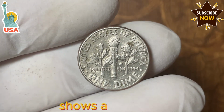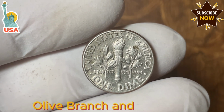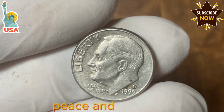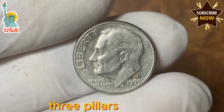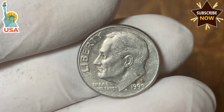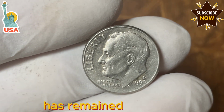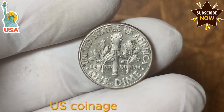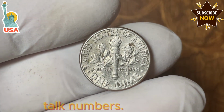On the reverse side, the coin shows a torch, olive branch, and oak branch, symbolizing liberty, peace, and strength, three pillars of American ideals. This design has remained consistent for decades, giving it a strong place in U.S. coinage history. Let's talk numbers.